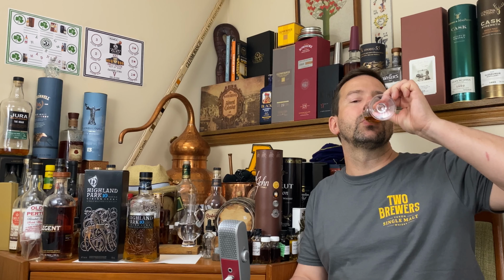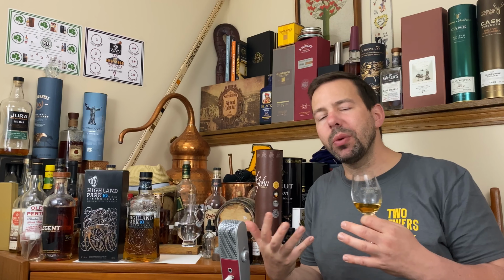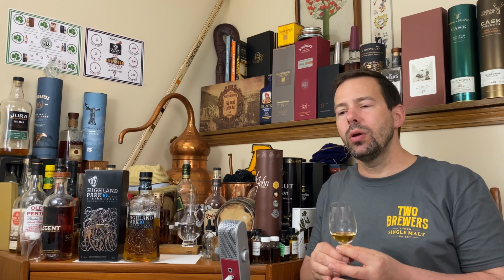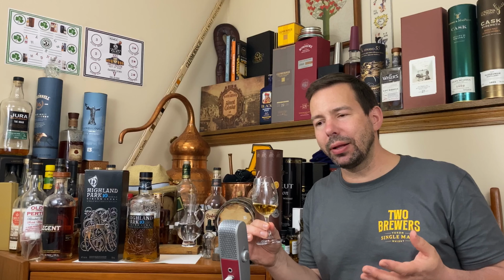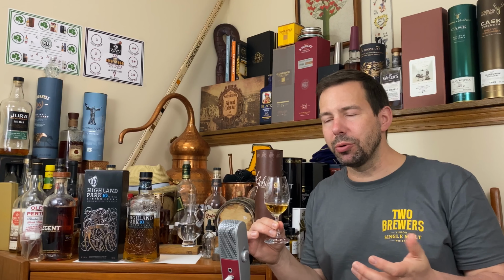All right, so on to the palate. Cheers, everyone. Big cheers. Continuing with the white fruit sort of story here. So more white peaches on the palate. More pronounced peat also coming through.